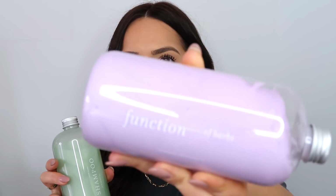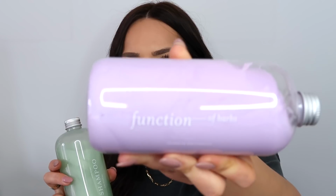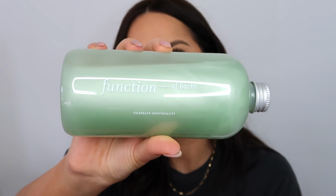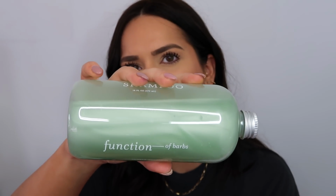You can also put, which I think is just genius, your name, or you can write whatever you like really on the bottle. So I just went for a plain old Function of Beauty on my bottle. There you go. And also on my shampoo. This is a little bit harder to see, there you go.